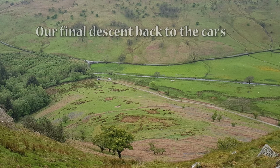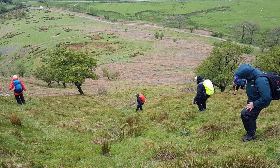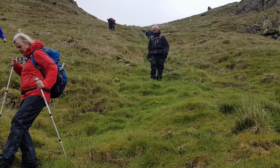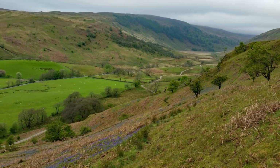Well, that is what we were able to show you of the Bannisdale Horseshoe. It's not often I'm glad to see the car, but today was an exception. One day, in better conditions, when I get fed up with electrocuting myself for fun, I will do it again. I'd say see you out there, but it won't be here, I assure you.